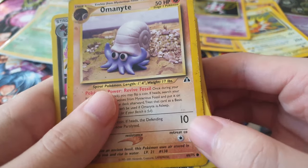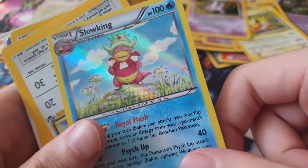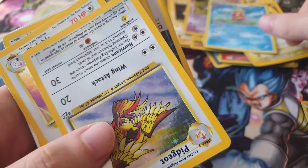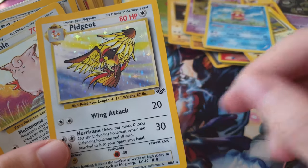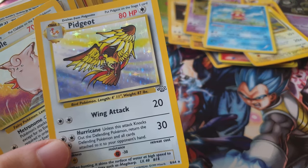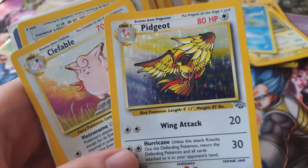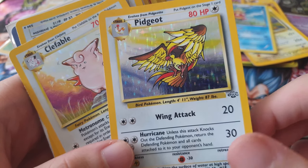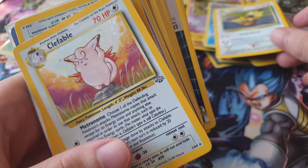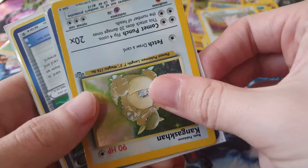And we got... I don't know what that's from, but that's kind of cool. Got a Holo Dragalege. That Slowking looks kind of cool. Oh, look at that Bigeart. Oh, dude, I remember this. I remember a story from when I was little. I remember some kid pulled this and everyone was trying to trade it off him. Oh, snap, that looks amazing. I got a Clefable. I don't remember Clefable so well. And a Kangaskhan.